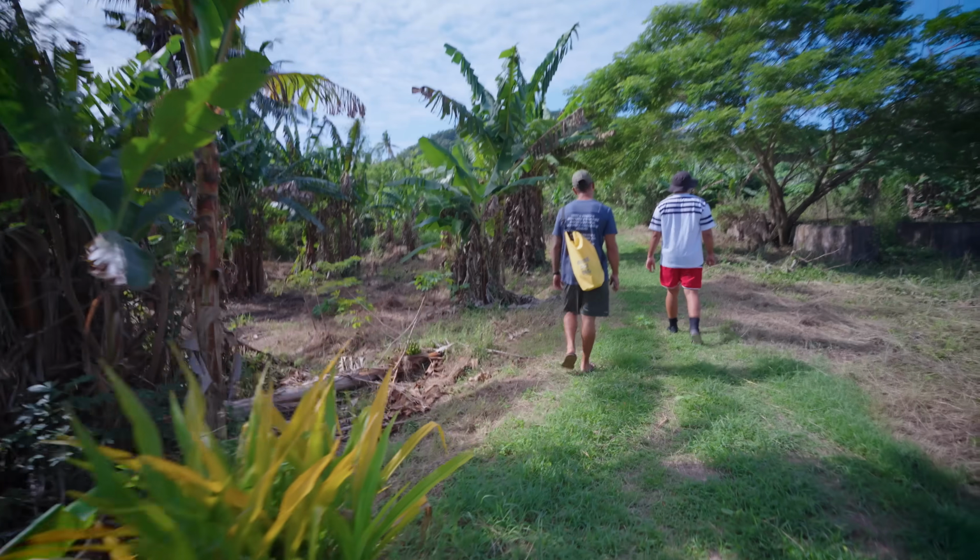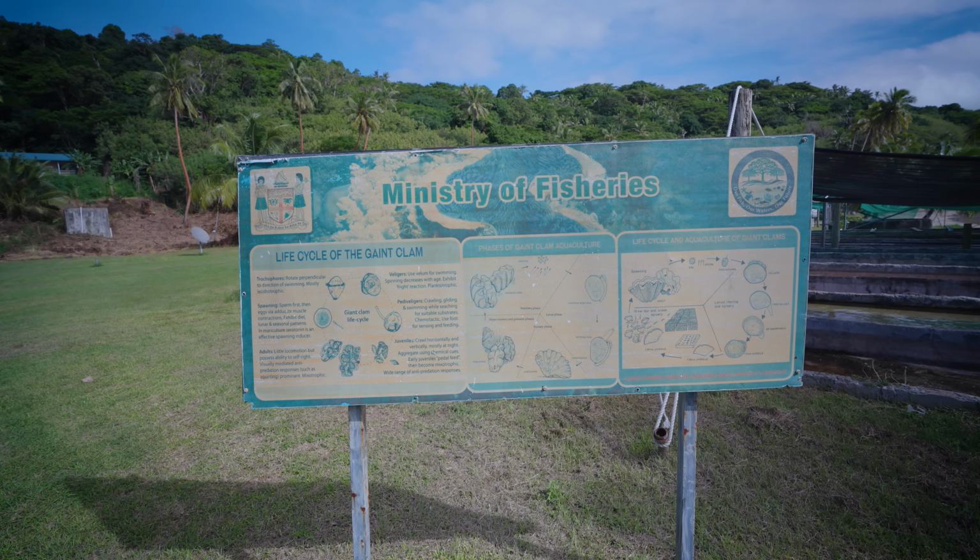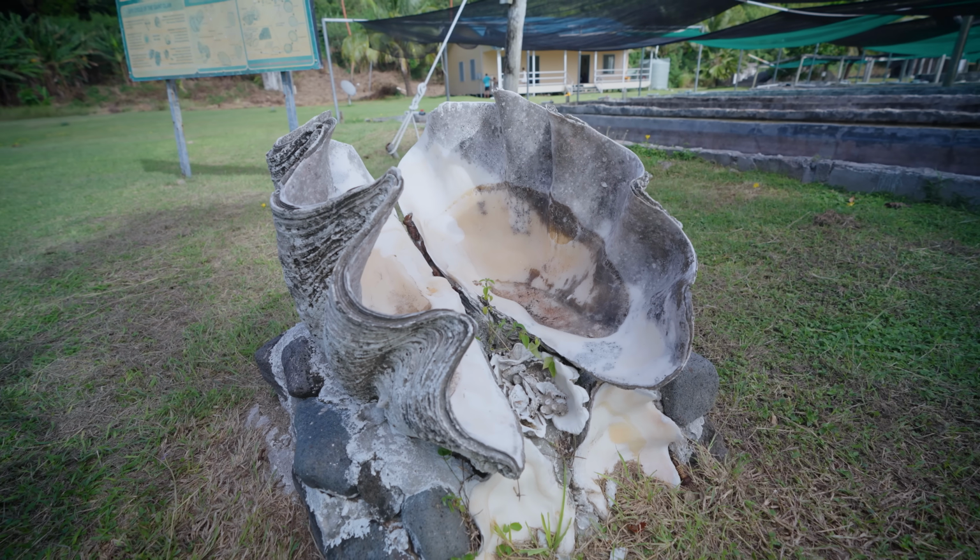One of the interesting things is that Andy was mentioning that this is not actually a village, but a government station. That's why we can just show up here in normal clothes. Whereas if we go to a real authentic village, which we will be visiting, we need to have more of a traditional ceremony to welcome us.